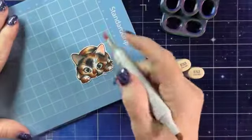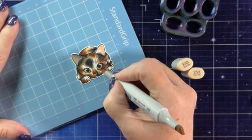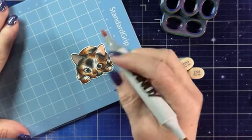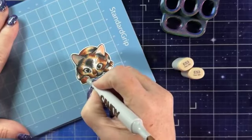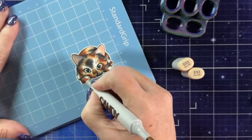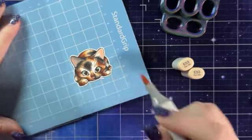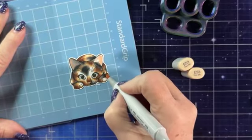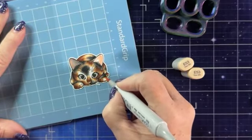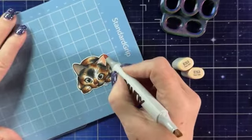Okay, and now we have our E53 back in our hand. I also heard that Ohuhu was going to be coming out with some new markers, like 90 something of them. For those of you who have those markers, I'm hoping they have more skin colors coming out, and maybe some more greens.